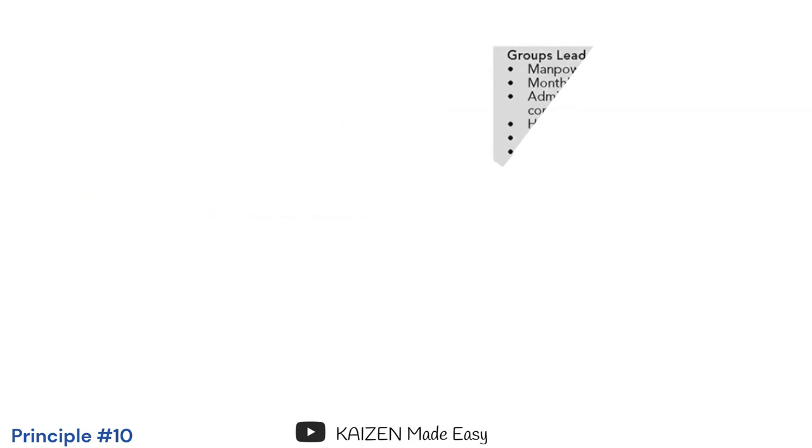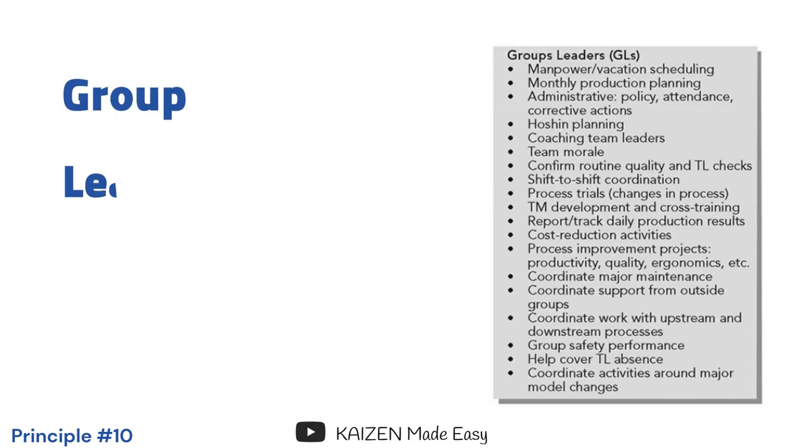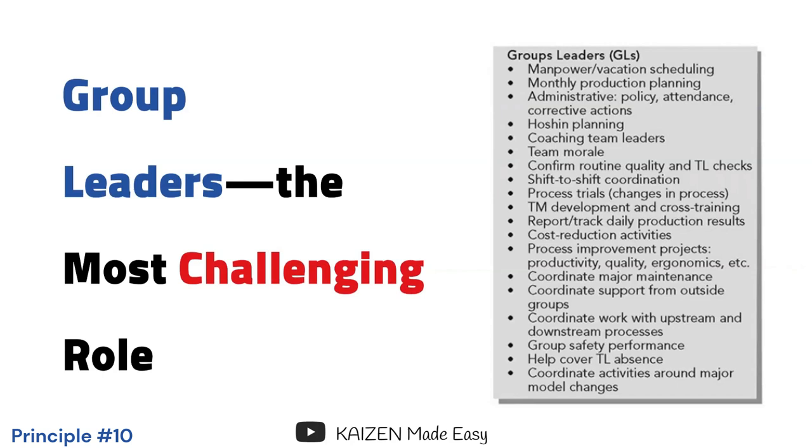Group leaders, the most challenging role. In Toyota UK plant, people like to refer to group leaders as the managing directors of their own business. The group leader has many responsibilities, from planning the day for the teams, to coordinating launches of newly designed vehicles, to developing and working toward an annual plan for improvement through the Heijunka process.